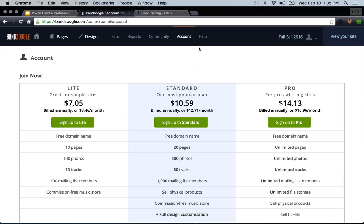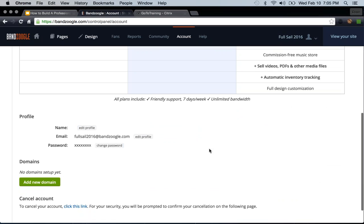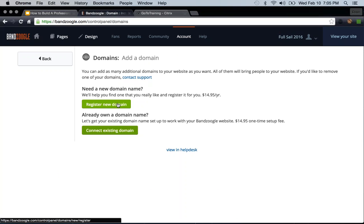Brandy, you were asking about connecting a domain. So your account tab is where you would sign up to the different plans, edit your profile, name, email, password, and to add a domain, you just click on Add New Domain. So you can register a domain, or you can connect an existing domain, which is a one-time fee. It's telling me that there's a $14.95 per year charge because I'm on a free trial. Once you upgrade to a paid plan, it's free to register a domain. So as soon as you've upgraded to any of the plans, there'll be a different button there saying to add a domain, and then we automatically renew that for you. And if you ever leave Bandzoogle, you can take that with you, of course. We release it to you.